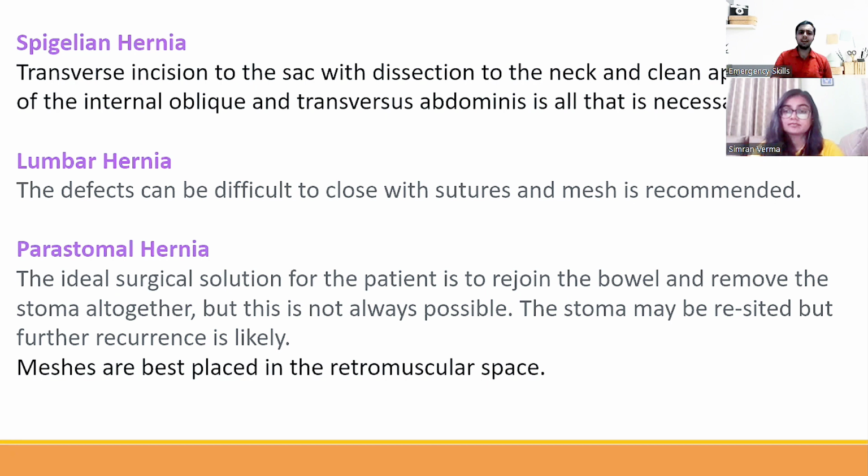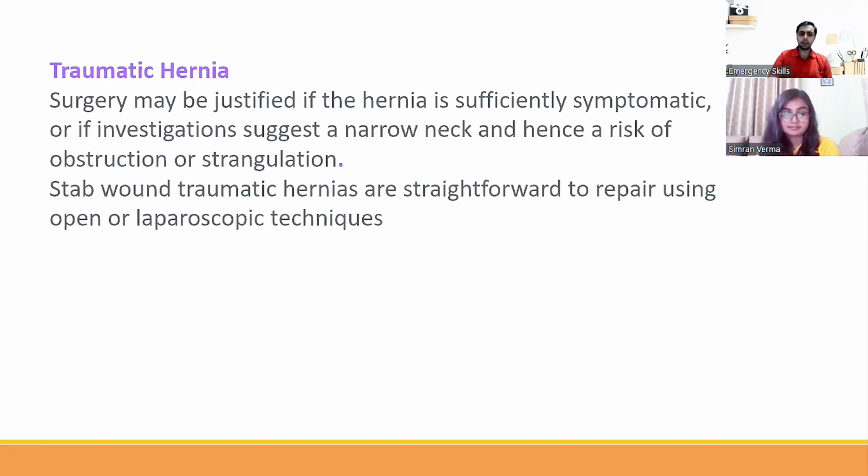Parastomal hernia: ideally, we have to anastomose the bowel and put the stoma inside, but generally it is not possible because there was some etiology that led to the stoma, so we cannot do that. In this case, we can resite the stoma in any area of the abdomen. And here we can put a mesh, which is best placed in the retromuscular space.